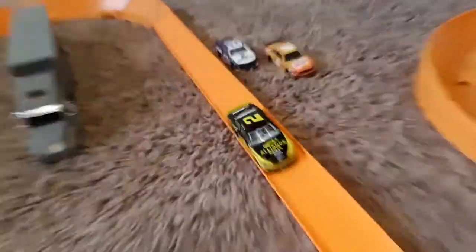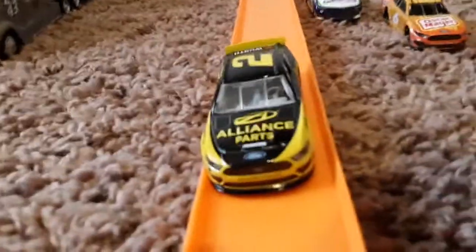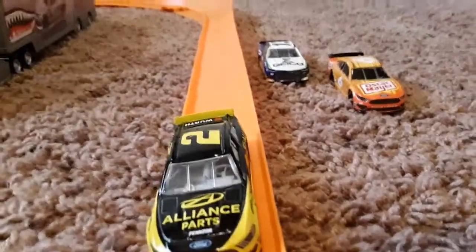And he just ends up being short. He's literally a car length and a half away from the next section and a potential pass of Kevin Harvick. But he charges into second place. Power move by Brad Keselowski.